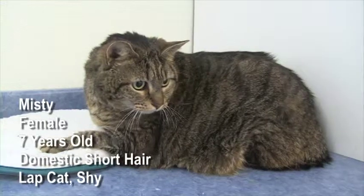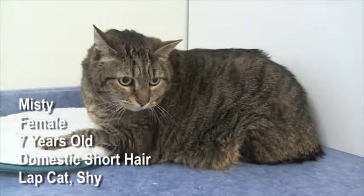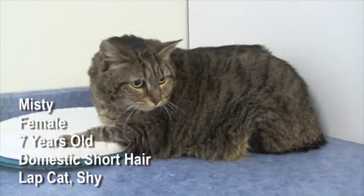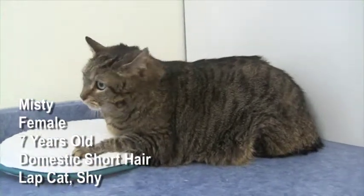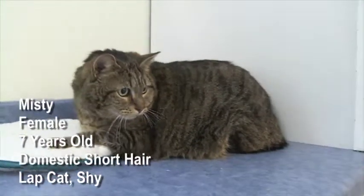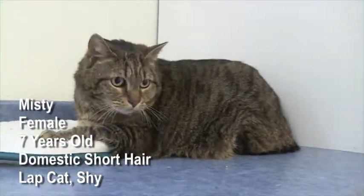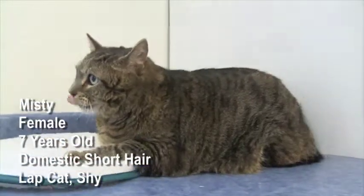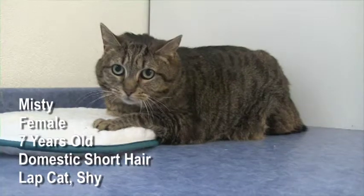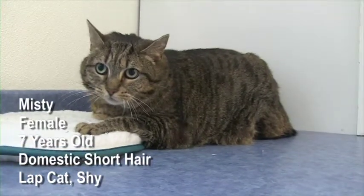This is Misty. She's a female domestic short hair cat. She's about 7 years old. She definitely would like a quieter home. She's pretty nervous. She's a low energy cat, would love to just sit on someone's lap. Her owner moved to a retirement home, and that's why she's here at the shelter looking for a new home.